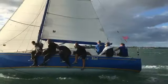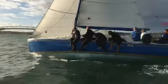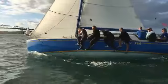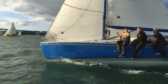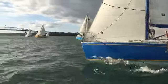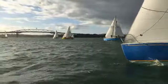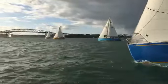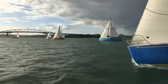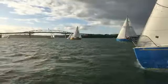Maybe dragging a bit of a spinnaker sheet down underneath. The Dixon clan would be not happy about that. Tidy ship's a fast ship, as they say. Left-hand wind shift at the moment on the course. See all the boats on port tack at the moment.